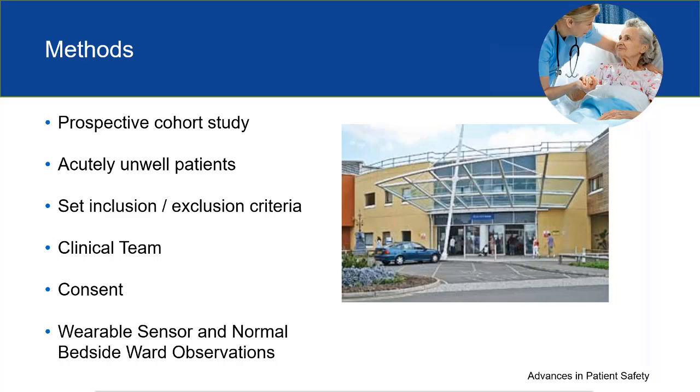The inclusion for the study was anyone that was able to consent that we thought would stay in hospital for at least 24 hours. And this was dictated by the clinical team. So every morning, the research team would meet the medical and surgical attendings to have a list of patients for that day, and these would be approached by the research team.